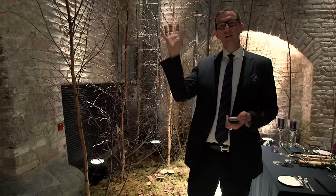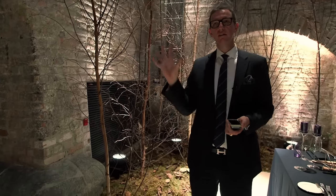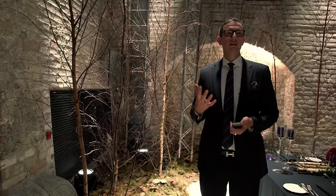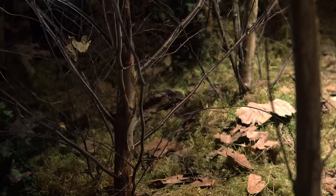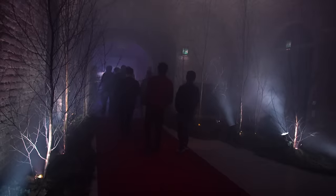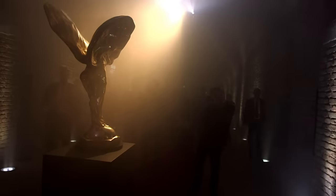When you come down from the lobby area, you're not expecting something like this. It is like you are in a theater, in a movie, and you're really in the middle of it. The moss here and the trees were shipped over from England. Over a fortnight, Rolls-Royce will treat 250 journalists to the customer experience, then wait for the reviews to follow.